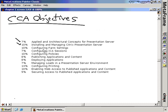For the next segment, we talk about configuring farm settings. Configuring farm settings is really, inside of the CMC, how do you configure the settings that are for the entire farm, not necessarily for particular systems. Understanding what all of the settings are when you right-click on the farm and choose properties, what they do and where they're located, will do you very well for this particular section.